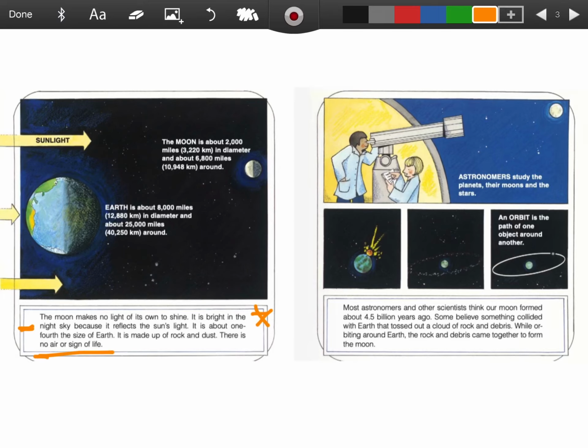Astronomers study the planets and their moons and the stars. I think that's pretty cool. I'm going to put a little mark over here so I can remember. An orbit is the path of one object around another, just like we practiced in class. That's a cool definition. I probably want to write something about orbit in my poster because orbit is a pretty important word.